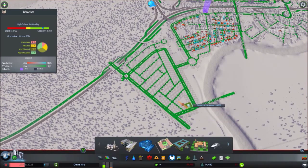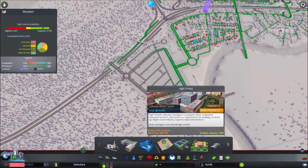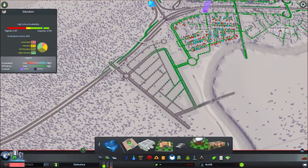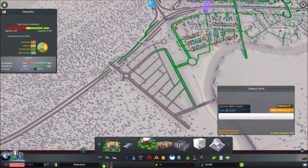High school. See, I could use a coverage for efficiency, but my capacity is actually, I'm over capacity here. So it would mostly be wasting it, to be fair. Probably shouldn't bother with that. You see, I've got a high school there, and there's a high school in the main town. It makes it a little bit less efficient for them to reach it, but as and when the demand goes up, then I can put it down. What else do I have here?